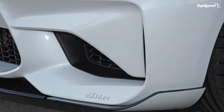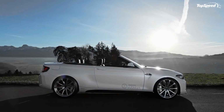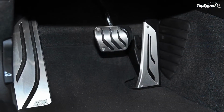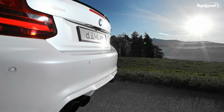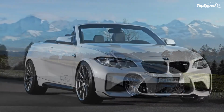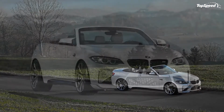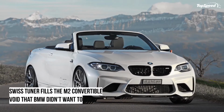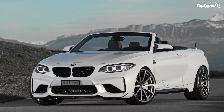In fact, if you compare the results that Dähler achieved compared to other programs for the actual M2, the results are predominantly similar, even a little higher than other tuners. AC Schnitzer achieved 420 horsepower from a program that includes software upgrades and a charge cooler to help improve the engine's efficiency. Hamann and G-Power also offered software tunes, but they actually got less power than what Dähler achieved, amounting to just 420 horsepower and 410 horsepower, respectively. Note: estimate.